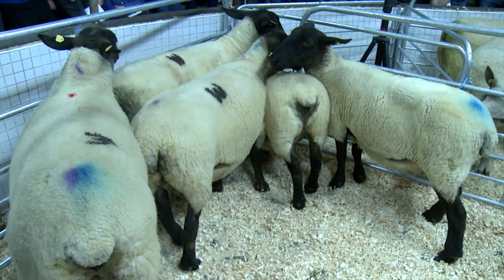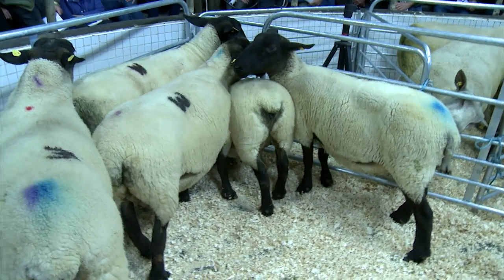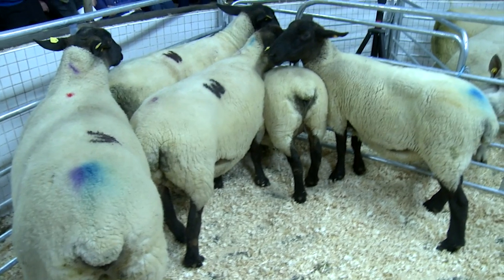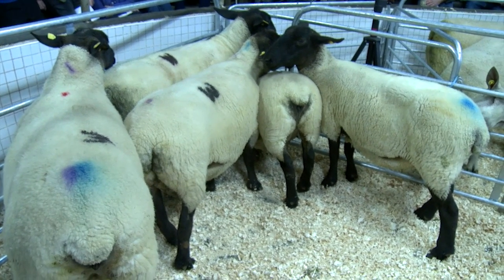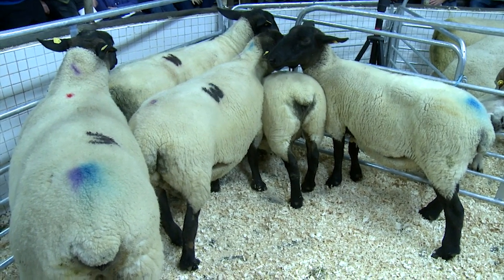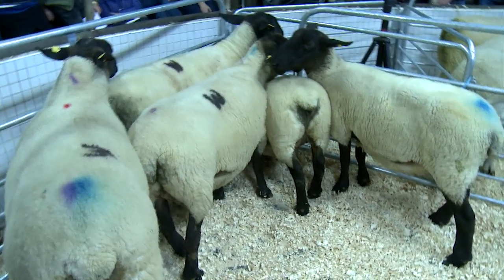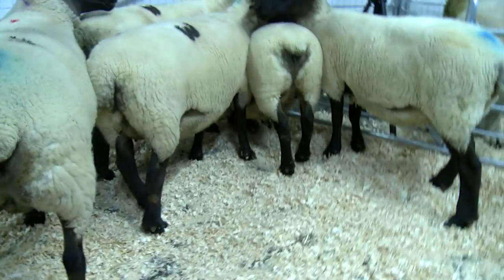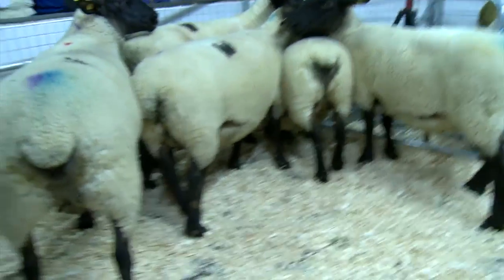And even though you've already checked their bags and you're happy that none of them have mastitis, you will have the odd ewe that will get summer mastitis. It's spread by flies. So even though she was fine when you checked her now in July, she can get mastitis during the summer, and she'll show up with a lump maybe next October. And again, you want to identify her and get rid of her before she goes to the ram.